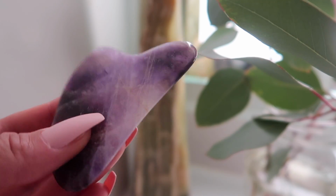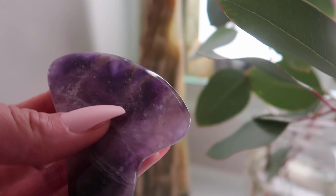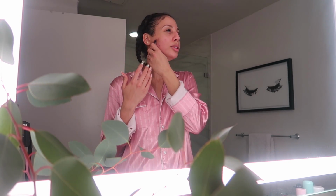Now I'm going to take, I know, so many steps, my facial massager. I wash this every use, so it's ready for me to go. And this is when I go in and I use my gua sha. This one's an amethyst. It is incredible. I also feel like this is why I have a jawline, because it's not swollen or puffy. You can really feel the knots that are in your face. Essentially, it is a facial massager.